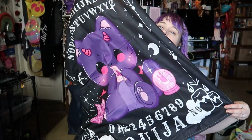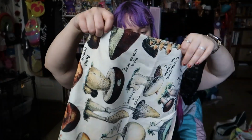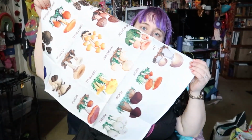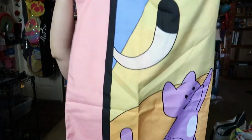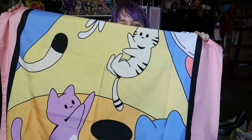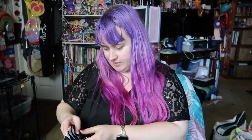Okay. Tarot kitty. Or Ouija kitty. This is a mushroom. Oh, mystery. First we get some different mushroom stuff, like the science-y mushroom posters. This will work. Cool. One there, like a canvas-y material. We got these cute cats here. It's just a bunch of different little cat heads. Like tropical kitties. This is a big one. They're like kitties going into a spaceship. Isn't that cute? Some melty faces, melty smileys.